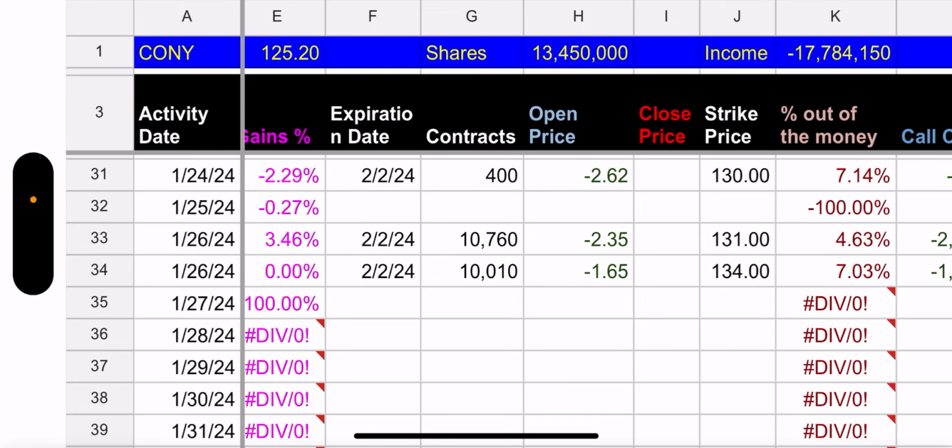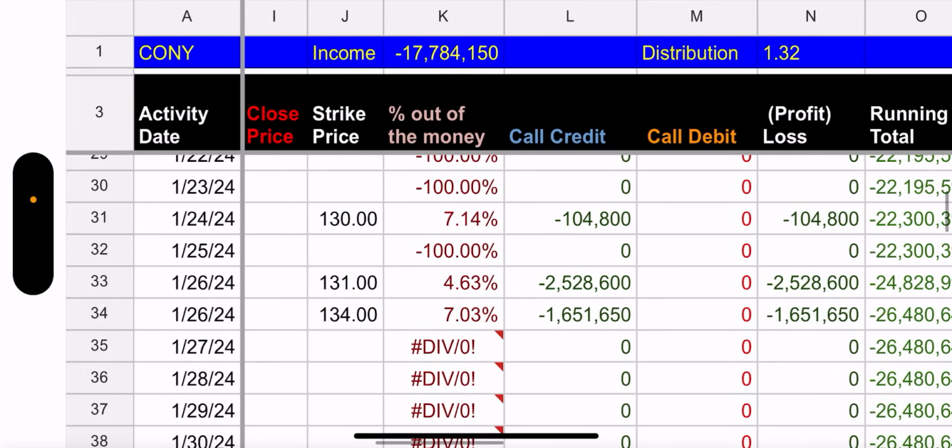What they did yesterday, 10,760 strikes, 131 strike. They made $2.35 per share for that. Pretty good. 4.63% out of the money. And then the other one, 10,010 contracts, 134 strike, 7.03% out of the money. I'm pretty happy with scattered strikes. They're not going as far out of the money, which again, that's a little scary, but they're pretty good.